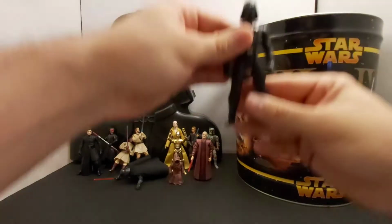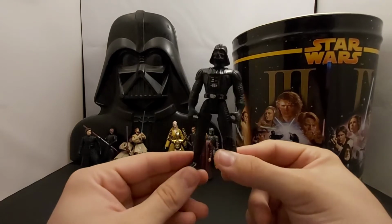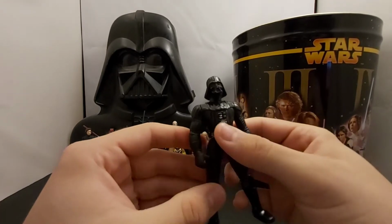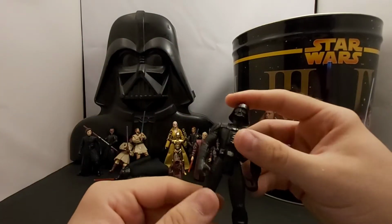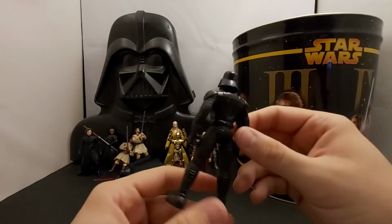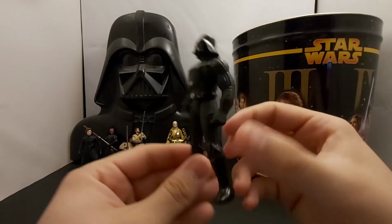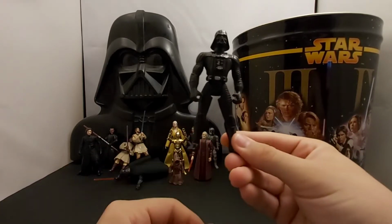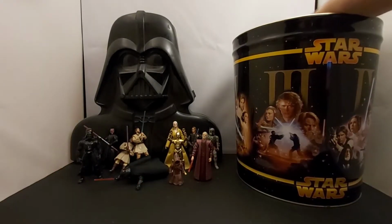Next we got Power of the Force Vader. Now, this one I've had for a long time. I think this was one of the first Star Wars figures I've owned. Lost his cape a long time ago. His lightsaber is long gone. But buff Darth Vader, Power of the Force line.